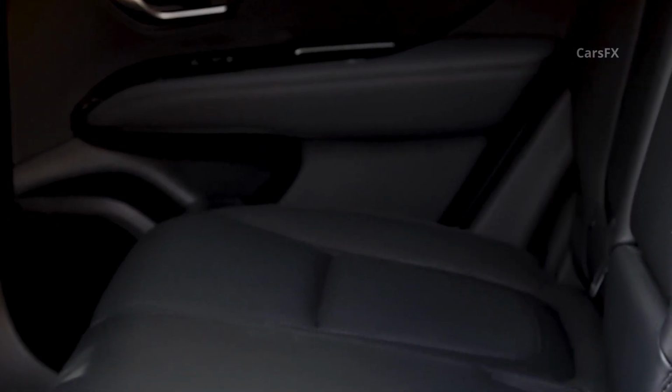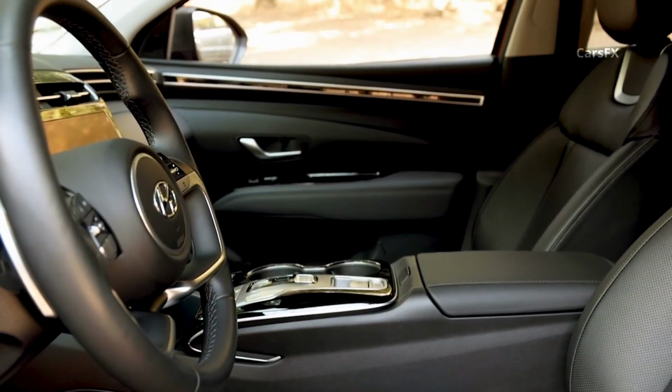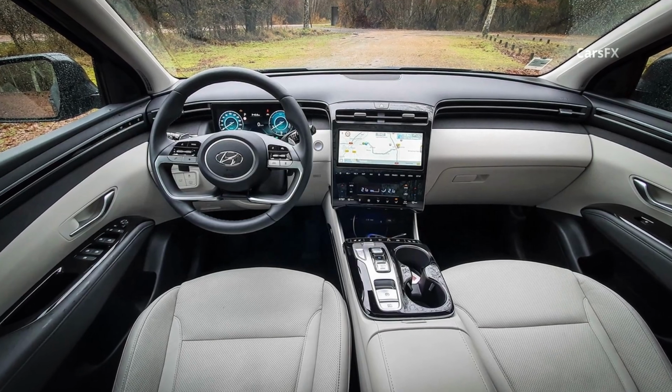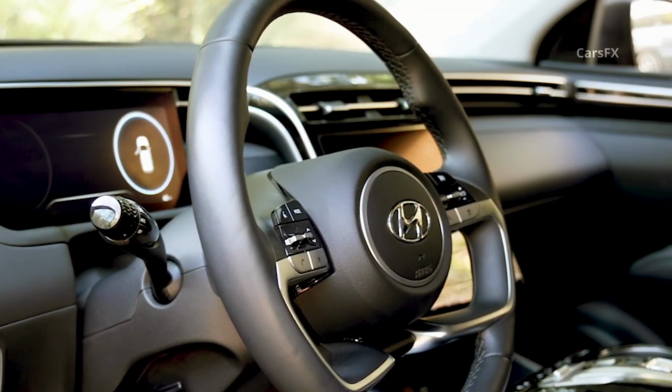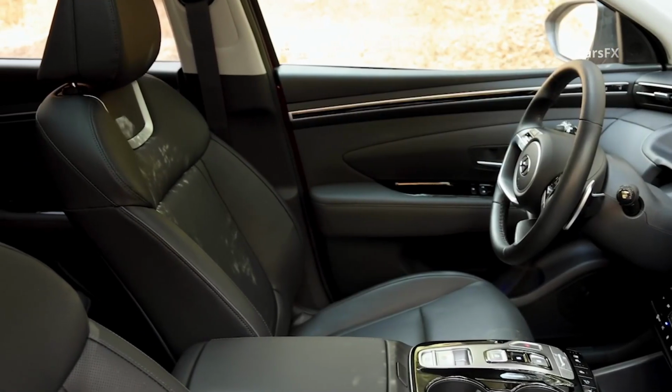Cloth upholstery is standard, and the base Tucson has plastic door panels, but supportive leather seats and soft touch door cards are standard on the Limited and available on the SEL. There is a two-tone light gray and black color scheme you can choose, as the interior looks more sterile in the all-black you see here. One of the cooler details is the Limited's fabric inserts on the door panels and on the dash in front of the passenger.